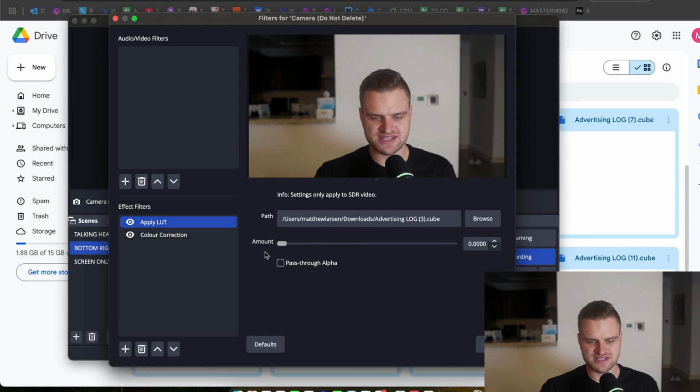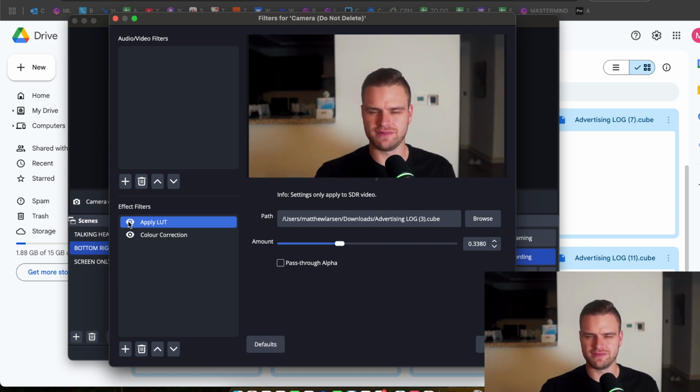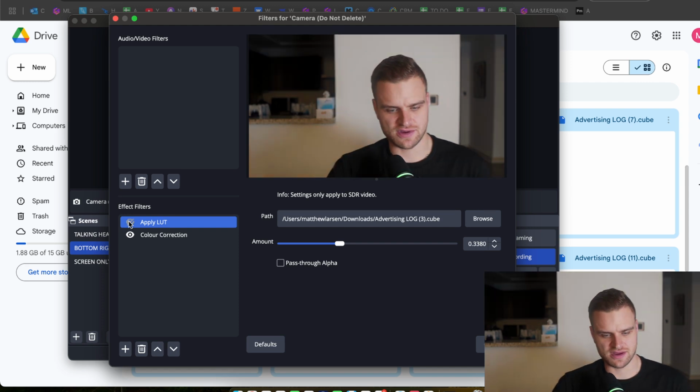But you see, this is with nothing. This is with no LUT at all. So if we go to maybe, let's say 33, we can see the difference if I turn it on and off, what I look like. So that's if people look different in their videos and you don't know why. That is why they have a LUT.